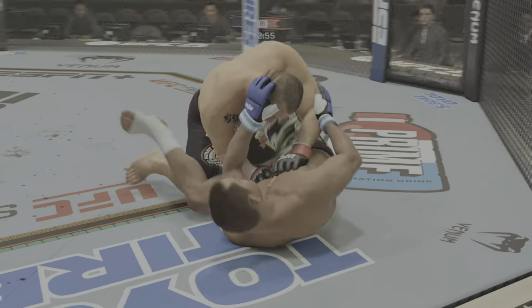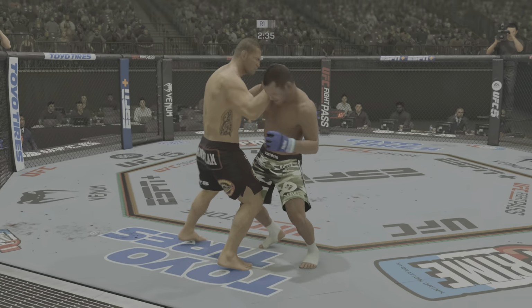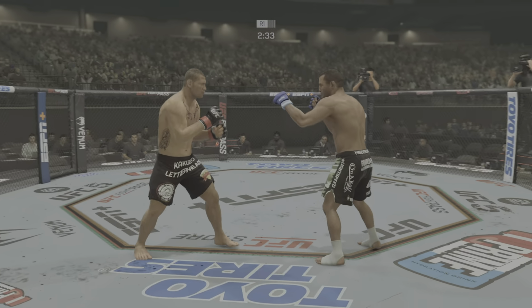We have crossed the midpoint here in our opening round. Lands the ground and pound strike. These ground strikes are starting to add up. Oh, back up again. You can't hold a good man down. Nice straight right lands. Stuffs the takedown there. How good is his takedown defense? He does a great job getting out of that clinch position. Nice punch by Velasquez. Looks as though he's dealing with a cut above the eye here.